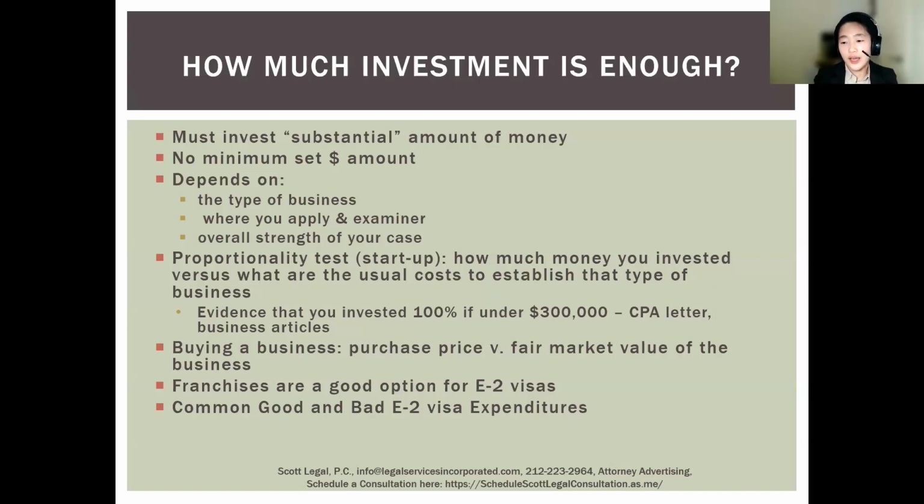Now, it is worth noting that the government uses what is called a proportionality test for a startup when they are asking the question, how much money is required to meet the substantiality requirement? What the proportionality test means is that the smaller the total costs needed to set up a business, the higher proportion of these costs must already have been spent. For example, if you're setting up a small consulting company that will only require about $80,000 to set up, the government will expect that you have already spent 100% of the $80,000 that is required to set up that particular type of business.